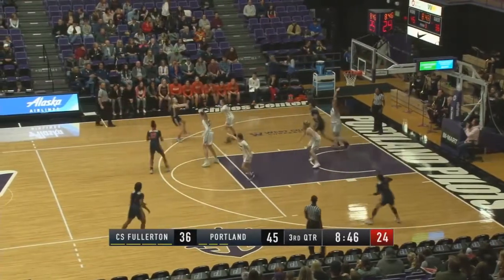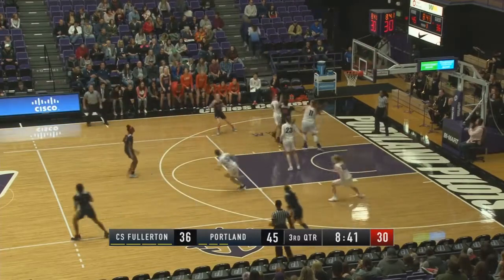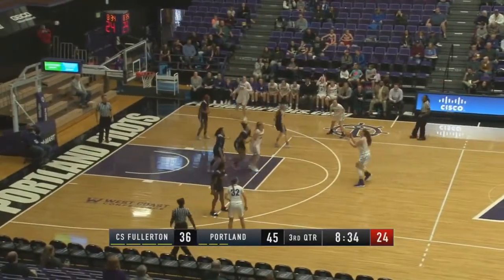Thompson thought about the three. She was 2 of 3, skip pass cross court. Perez now, she'll let it go from the right wing, no good. Mulheim with the rebound. Mulheim having a pretty big game. It's quiet, but she's coming up with a lot of those loose balls for Portland.